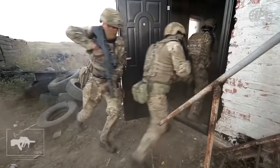This is just a quick rundown on the Ukrainian Vulcan rifle, which has been seen quite a lot in imagery from the war.